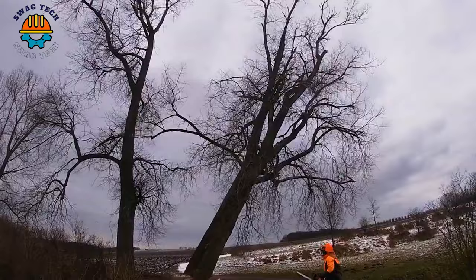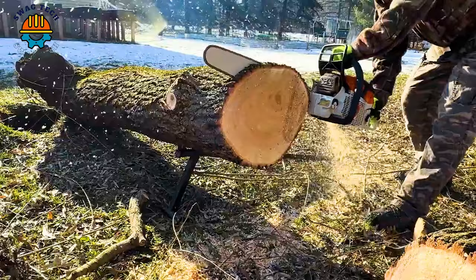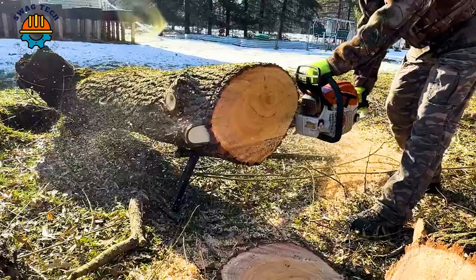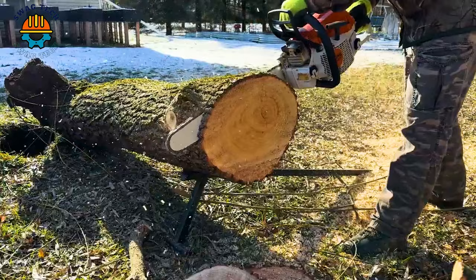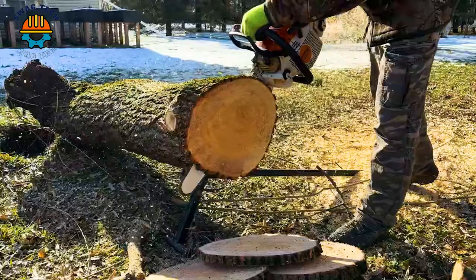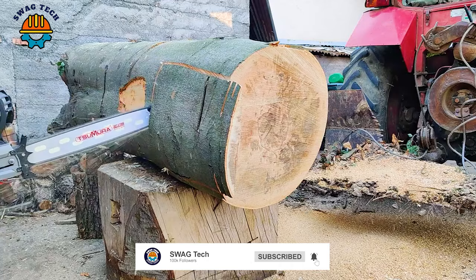Before using, they always have tests like this to check the machine. The way he holds the saw shows how much expertise he has in cutting large blocks of wood.